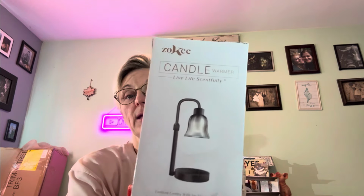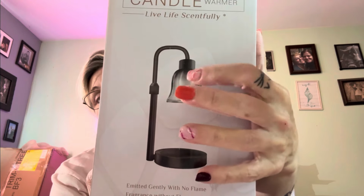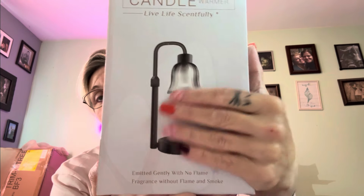And then, the last thing. And this is a Christmas present. This is a candle warmer. It says, emitted gently with no flame, fragrance without flame and smoke. So, what you do is you put your candle here. This is a lamp, and it just melts the candle so that you can smell it without there being a flame.